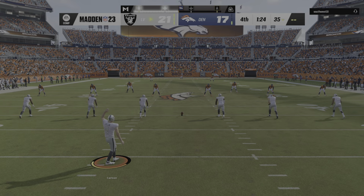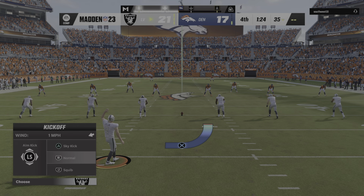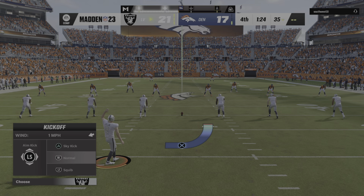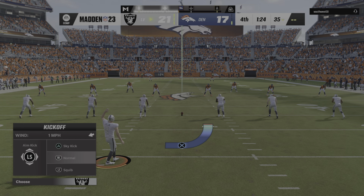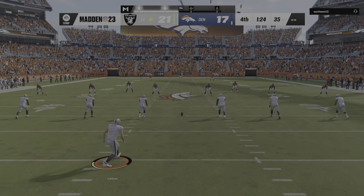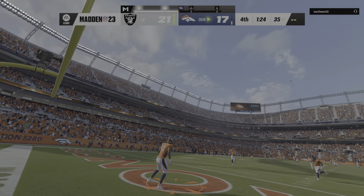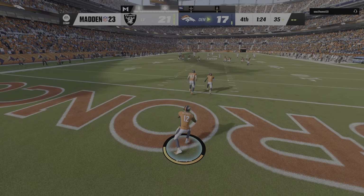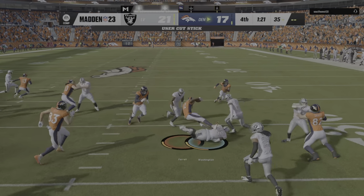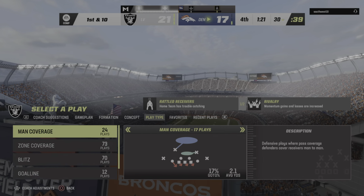Broncos 17. Daniel Carlson to kick off for the Raiders. Following the touchdown, ready to kick it away is Carlson. And here comes a return from the middle of the end zone. And a nice return sets him up pretty good here right at the 30-yard line.